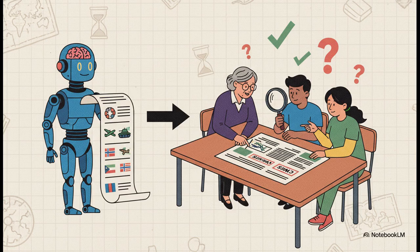And here is a fantastic real-world example of how to do this right. The AI does the initial heavy lifting, creating a first draft. But all the important stuff, the critical thinking, the analysis, checking the facts, that all happens with human oversight, with the teacher guiding the discussion. This is how you build real skills, not just find shortcuts.